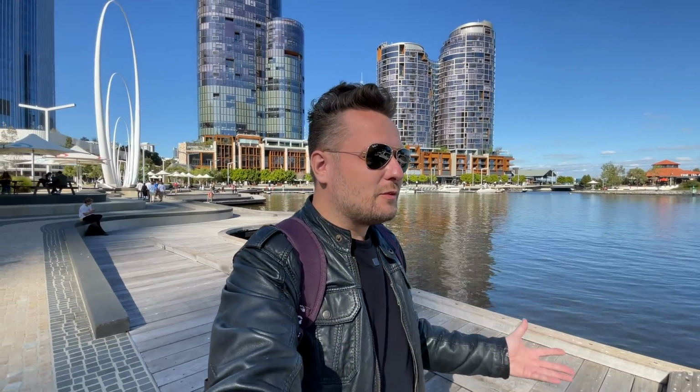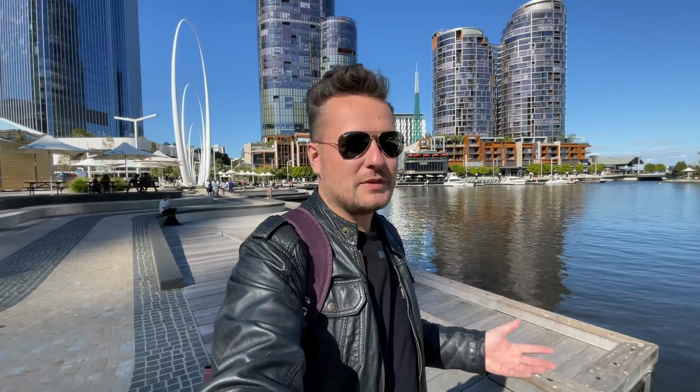From Perth, Western Australia. Today I'm in Elizabeth Key, beautiful over here. I'm gonna tell you, I'm always impressed with these modern cities. I know for some of you Australia may be boring and some people said Perth may be boring, but for me it's actually super cool. I'm so excited and so happy to be here.